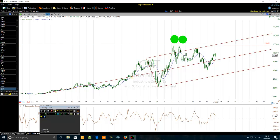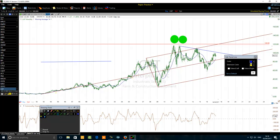When we use words like resistance or support, people only think of horizontal resistance and support levels. Don't get caught in that at all. We are talking about horizontal resistance, and we are also talking about trend lines. So I'm going to start placing a trend line on this side. You can see that there is this one here. It's quite challenging, a bearish trend line. It's a resistance. You can't ignore it.